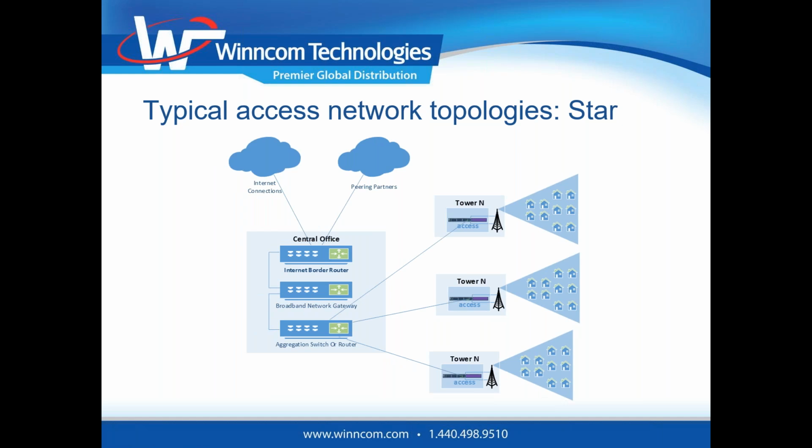Star is also a pretty common topology in smaller WISPs. Even though it doesn't provide redundancy, it is better than bus because link failures don't cause other towers to fail as well. And each tower gets its own backhaul, at its own expense.